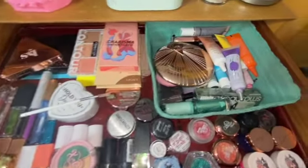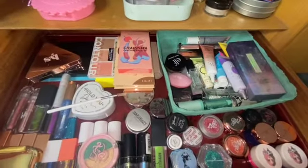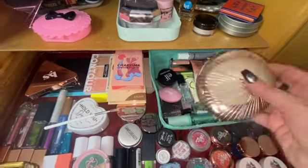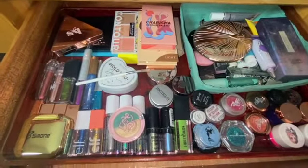And then in here, I have a whack of the different colored eye primers and liquid eyeshadows, a couple small bronzers, mixing medium. I've got my Charlotte Tilbury bronzer. So just stuff that I'm wanting to use and stuff that I keep forgetting to use.